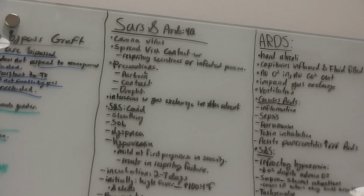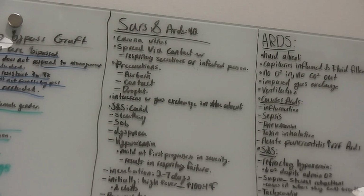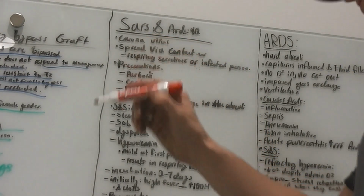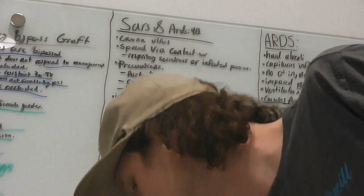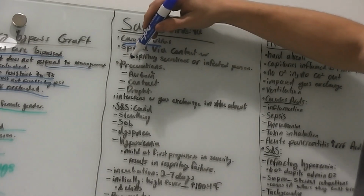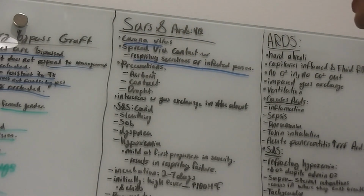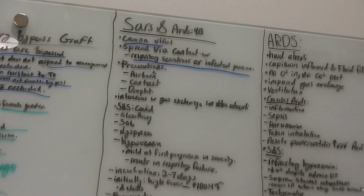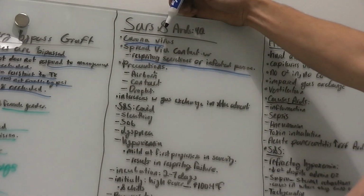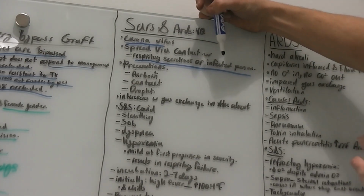Okay, so we've got SARS and ARDS, with a fair amount of questions. SARS and ARDS, the coronavirus. We need a different color. Let's go blue, respiratory. Coronavirus is spread via contact with respiratory secretions or infected persons. Now, I put all the stuff on here that I missed in the last exam, so if you messed up on the last exam with this, this is gold, okay? Coronavirus is spread via contact with respiratory secretions or infected persons.